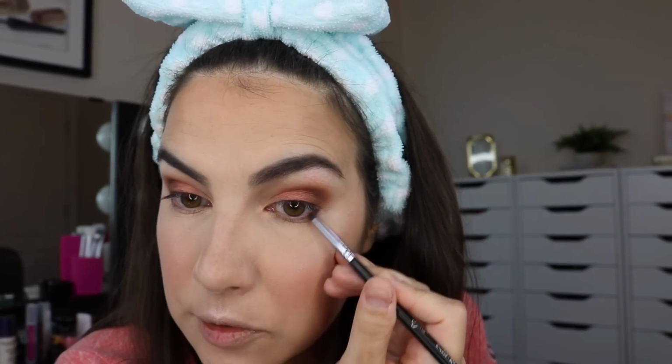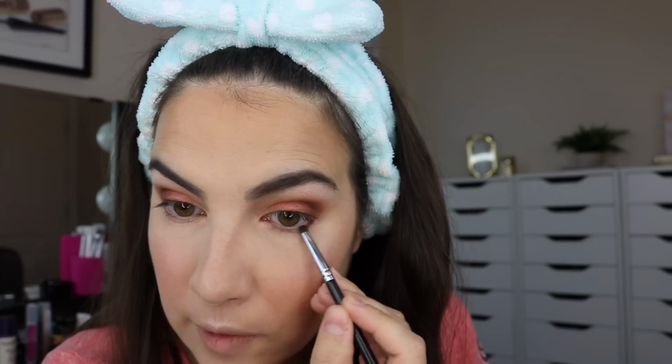What should we do here on the lower lash line? I feel like I kind of want to keep that a little bit soft today. I'm going to take some of the darkest color, and I'm using an E21 smudge brush here, and I'm just giving myself a little bit of that color on the outer, maybe third of my lower lash line. And I'm just popping in my Wet n Wild Ultimate Brow Highlight there in my lower inner rim.